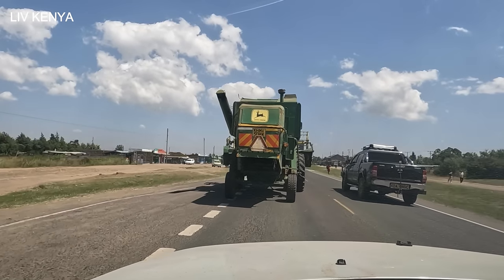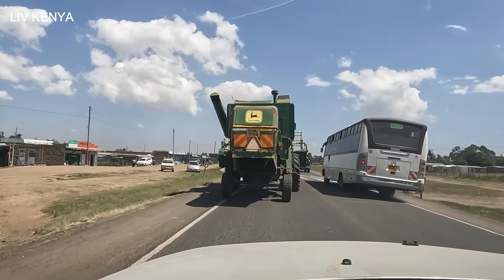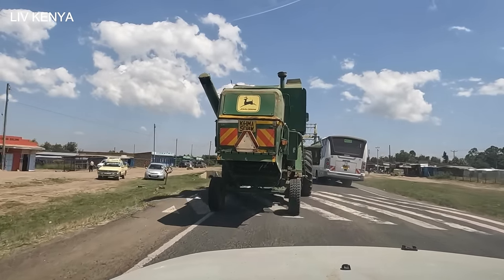I think it's because the weather allows it. And some of them also do some irrigation. There are some greenhouses here and there. So expect to see a lot of that on this road.